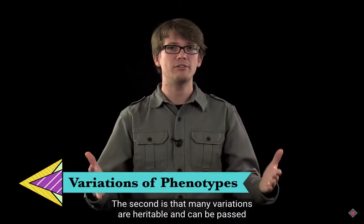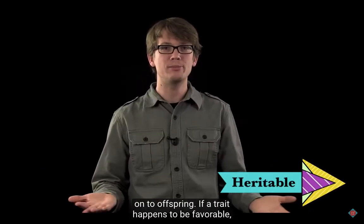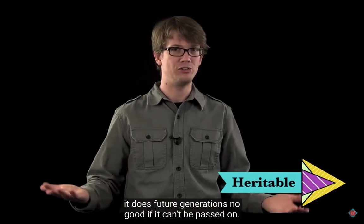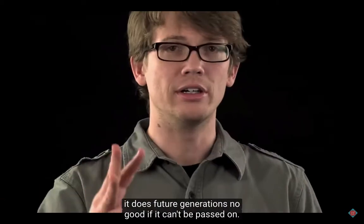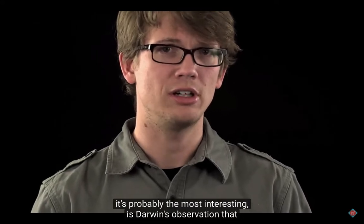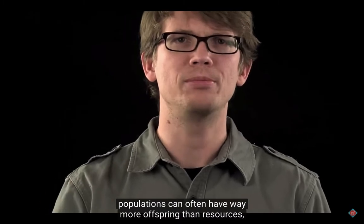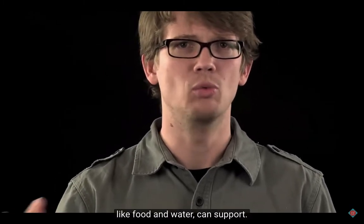The second is that many of these variations are heritable and can be passed on to offspring. If a trait happens to be favorable, it does future generations no good if it can't be passed on. Third, and this one tends to get glossed over a lot, even though it's probably the most interesting, is Darwin's observation that populations can often have way more offspring than resources like food and water can support.